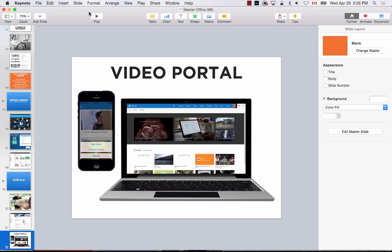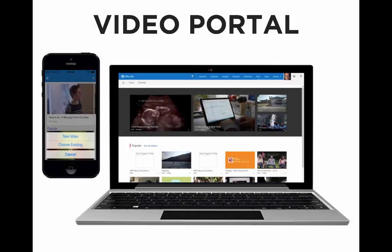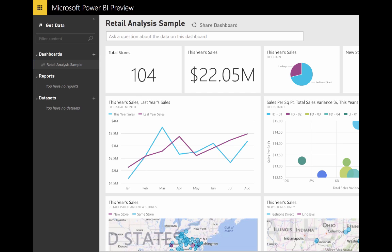What else do we get in terms of portals? Well, let's go check it out. Oh, the Power BI portal. Power BI is completely free. Are you using it? It's free. It is amazing. Of course, it's a freemium model. That means you're going to have to pay if you use it too much, which you will.